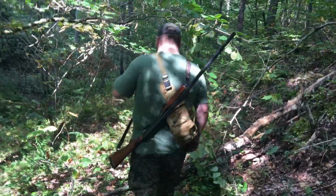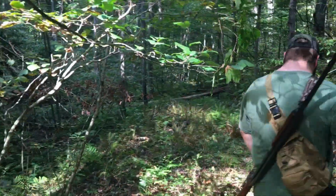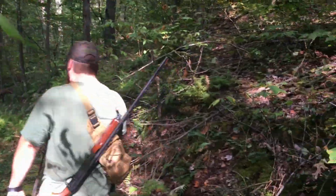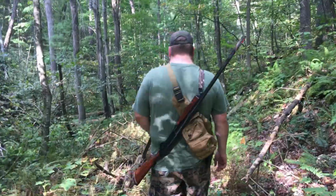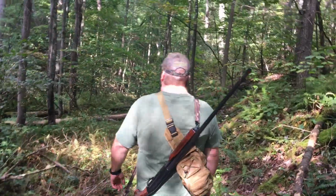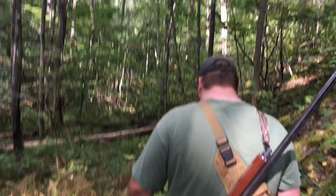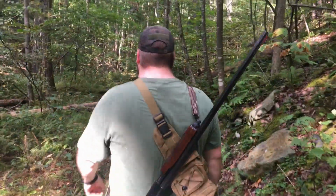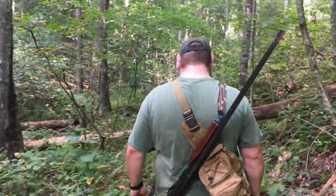We're back down where the humidity's at. Sun's out, thunder on towards the west. Clouds heading this way. The breeze is gone. So we're headed back to the truck. We got our mission accomplished.